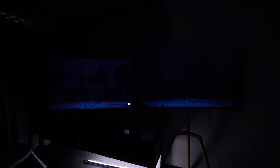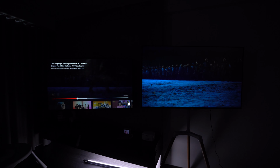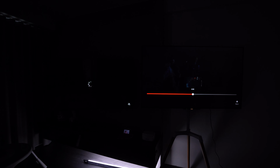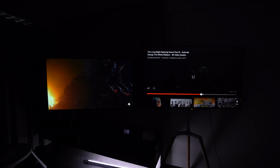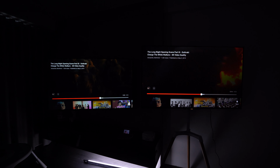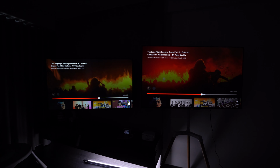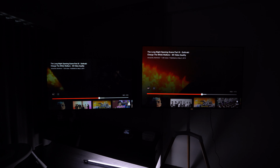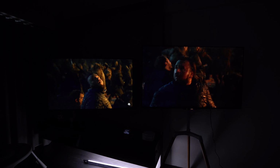But when they start fighting, you will see all the fire on their faces. You see that on the Prism, it is more red. And then on the Xiaomi, it is more yellow. Okay, let's fast forward. Where is it? 519. Got them on the same timeline. So here you can see the fire is more red.